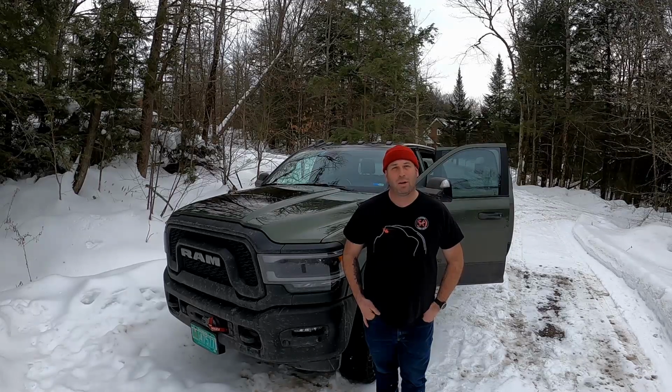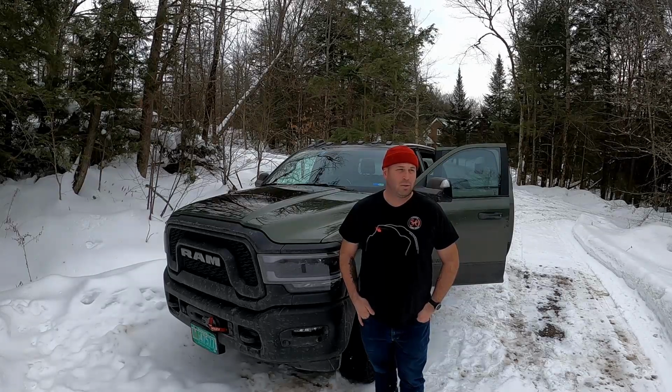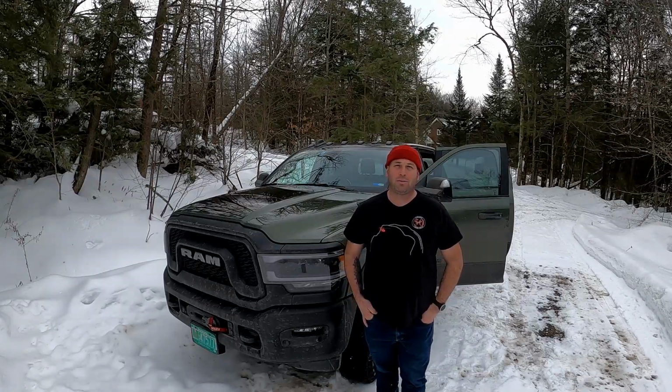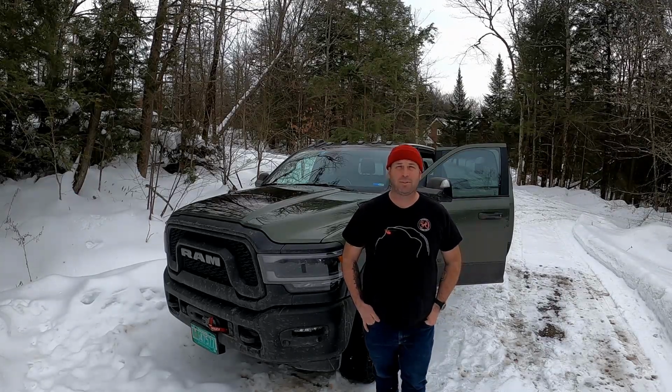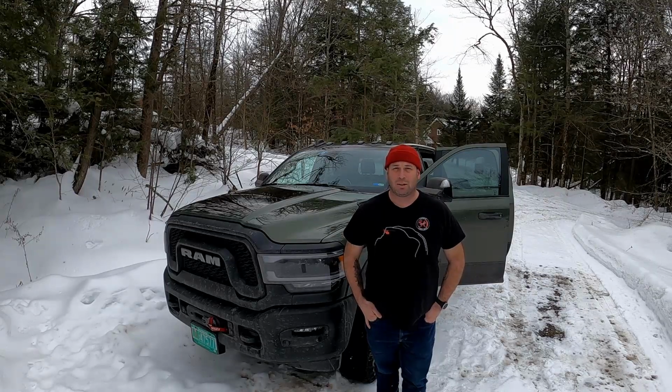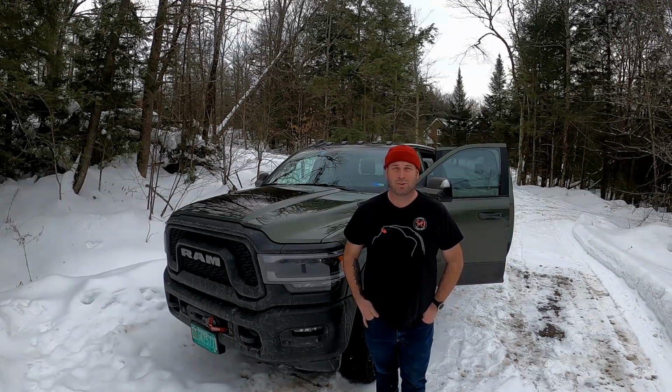2021 Ram Power Wagon, and I'm now at almost 1,400 miles. Just a quick little talk-through about the packaging and how I had it built for me, because I did have this custom ordered, and some of the issues I've had that aren't really issues, and what I like about the truck and what I'm going to continue to do here in the future with it.